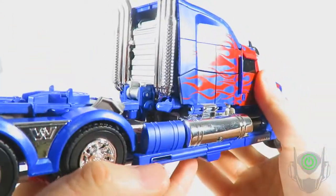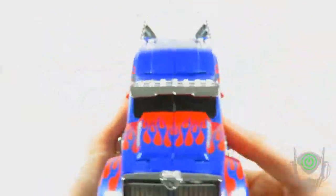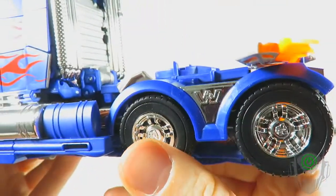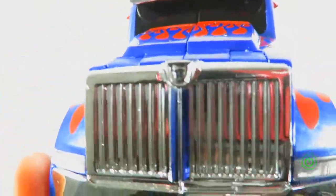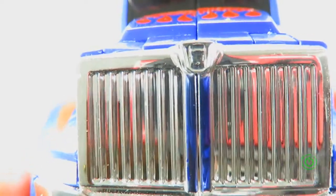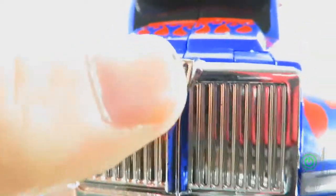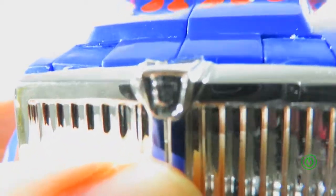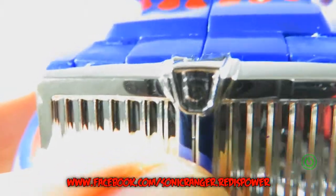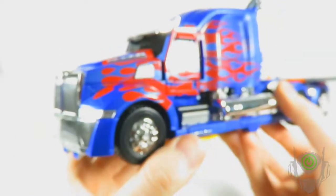It looks really nice. He's even got the Western Star logo right there on the back of his truck, which is very accurate. On this side too of the trailer hitch, I love it. Very cool. We got an Autobot insignia right there for the hooded part of the grill. Unfortunately, it's a little bit sloppy work there. There's too much chrome going on here, and it just overtook the detail. It's not really present. I mean, it is there, it's just not there, if you know what I mean. Oh well, I mean, beggars can't be choosers, right?